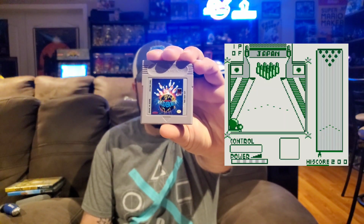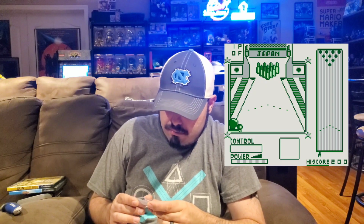Alright, so I think we are down to handheld systems, guys. So all these games should be Game Boy because that's basically the only system that I have checked off for handhelds. So first up for the Game Boy, show you guys first. Alright, so we have Romstar's World Bowling. So, it's a bowling game. I must admit, though, I find a lot of video game bowling games a lot of fun. So I'm excited to put this one in and see how I like it. Don't have it, so happy to check it off the list.